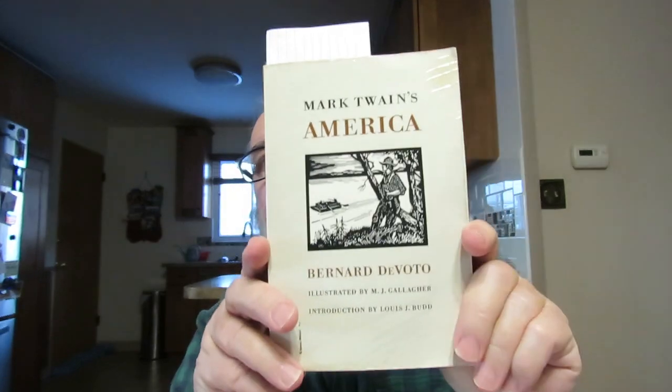I really highly recommend this. He just looks at Mark Twain's America, what America was, how Mark Twain saw America, and how he described it in his writings, like Huckleberry Finn and Tom Sawyer and Roughing It, and anyway, I'm really enjoying this. So I got this.